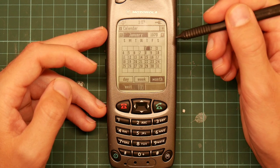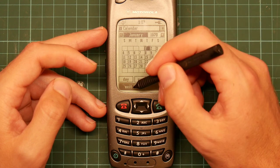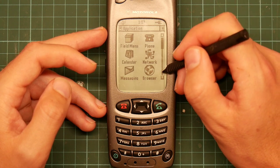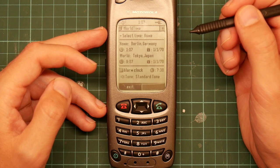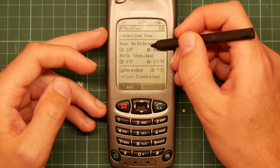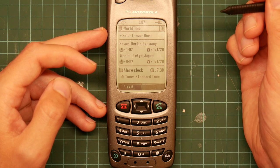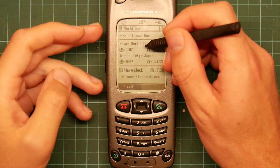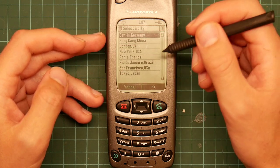No generic types. No proper type checking. It was grim. Okay, let me give you a world time. Yeah, this is where I would be if I was a clock. And I've set the time zone to the closest thing it's got to Zurich, which is Berlin. Yep, it has a very limited set of cities.